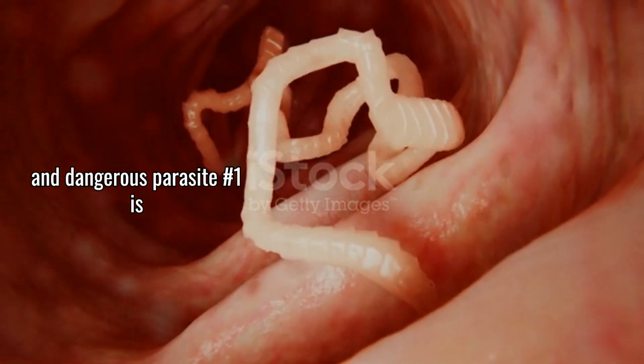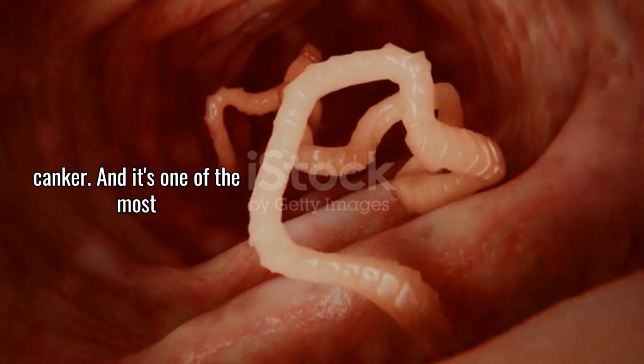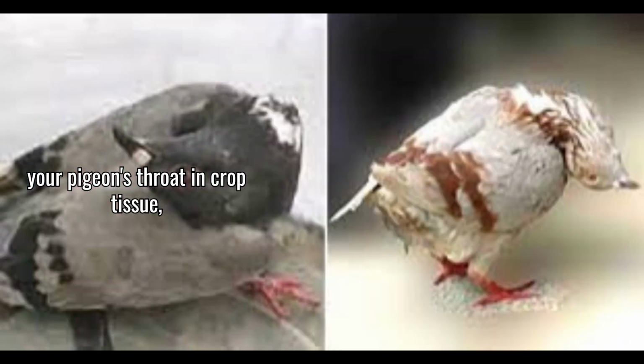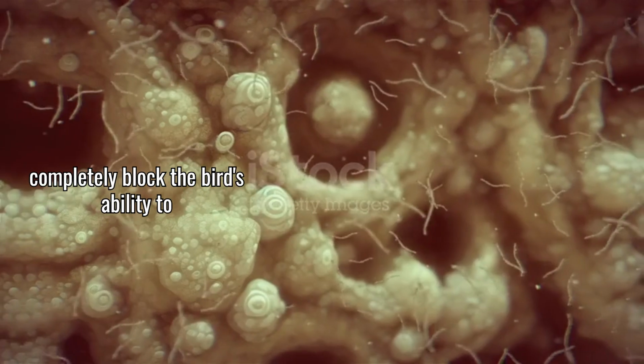Parasite number 1 is Trichomonas gallinae, commonly called canker, and it's one of the most revolting parasites you can imagine. This single-celled organism literally eats your pigeon's throat and crop tissue, creating cheese-like masses that can completely block the bird's ability to eat or breathe.